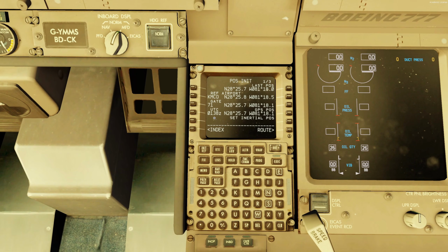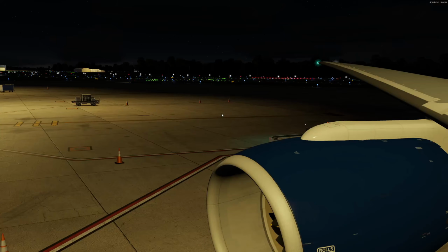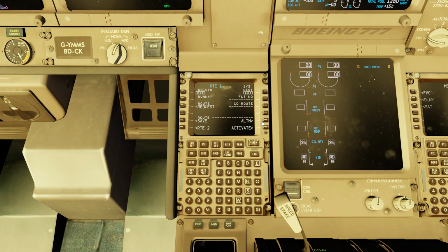But I think it's about 9, something like that, here in Orlando. I don't actually know, I do apologise. 9 PM that is. Which means we'll get a nice sunrise on the cruise, which will be very nice. And then we'll arrive into Heathrow in the day, which will be good.